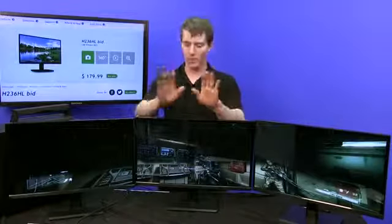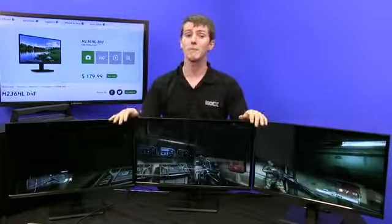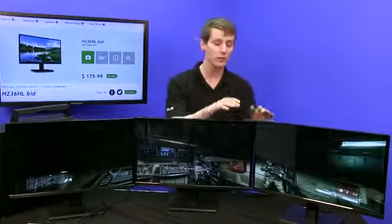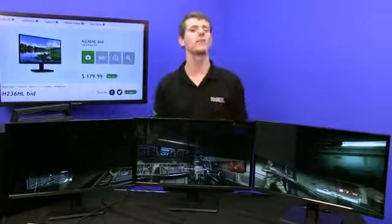So with all of those criticisms aside, while it may not be the perfect monitor, it's the best one I've encountered yet for a surround gaming experience, and even, I mean, any surround use experience, because it looks much sleeker and it is a less distracting bezel, even though there is still a gap there.